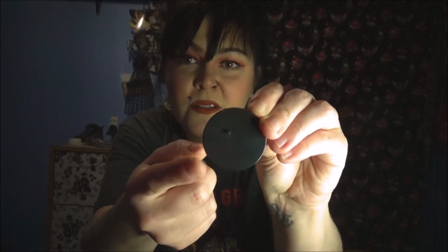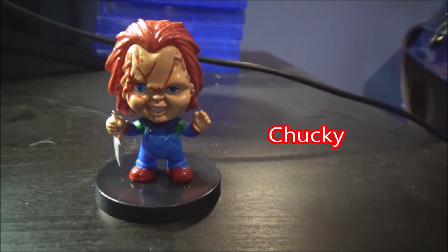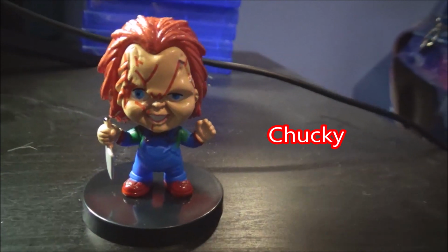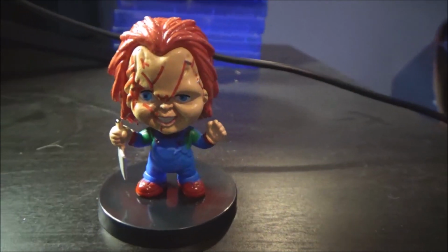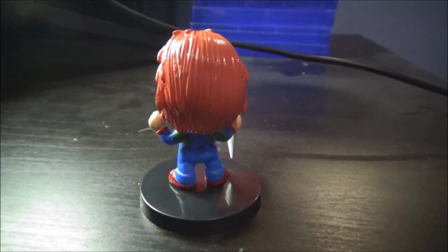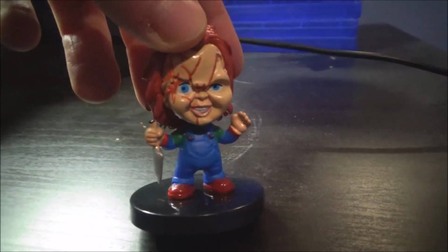It does come with this little stand, and you can just put the little figure on it, so when you have it, it doesn't fall over or anything. But oh, he's so freaking cute. I'm in love with him. So he's pretty sweet. There's a Freddy Krueger I have.